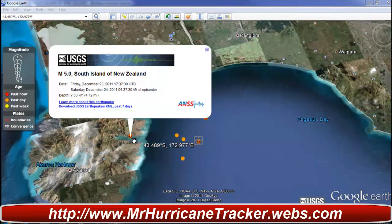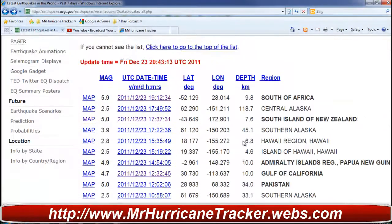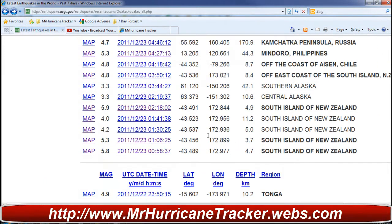And guys, I want to talk about this because there is a pattern. So let's go back into the USGS and take a look at it real quick. All right, going back to the USGS. Now, we always refresh the earthquake list just to keep an eye on it while we're doing the video. Now, the 5.8 that started it all was reviewed by seismologists. Then 5.3, 4.2, 4.0. These are going down in size as normal activity, but again, we saw this 5.9. That is not normal activity.